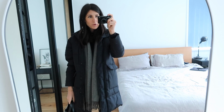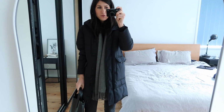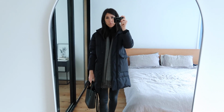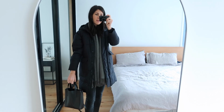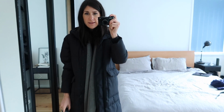So the coat combo I'm going for today is a little bit different than what you guys might be used to seeing me in. I'm wearing a huge puffer jacket, but like I said, it is freezing, and I actually really like the way this one looks. It's the Everlane Renew Parka, I think is what it's called, or the puffer. And I love the fact that it was made with recycled plastic bottles, so giving them a new life. And it's pretty warm.